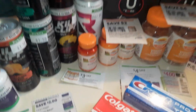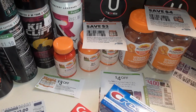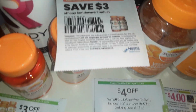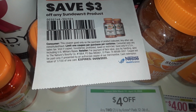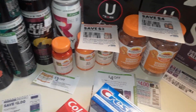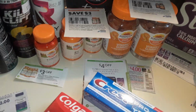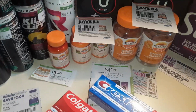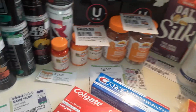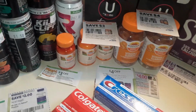And I did this deal last week, and I did it again before this coupon expires on March 25th. Today's the 24th, so get on that if you want to get some more Sundown vitamins. So this time, I did notice that it said a limit of 1 coupon per purchase per customer. When I did it last week, I didn't even realize that, and I was able to get multiple ones. This time, I did a couple of different transactions at different stores, so I used 1 coupon per customer. I guess if you have someone with you, maybe your mother or your grandma, and you take them to the store with you, they can be a moneymaker for you.